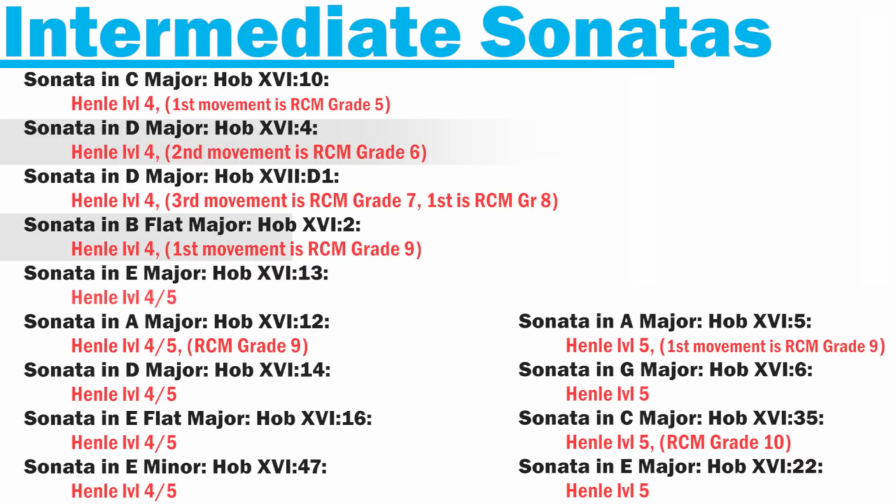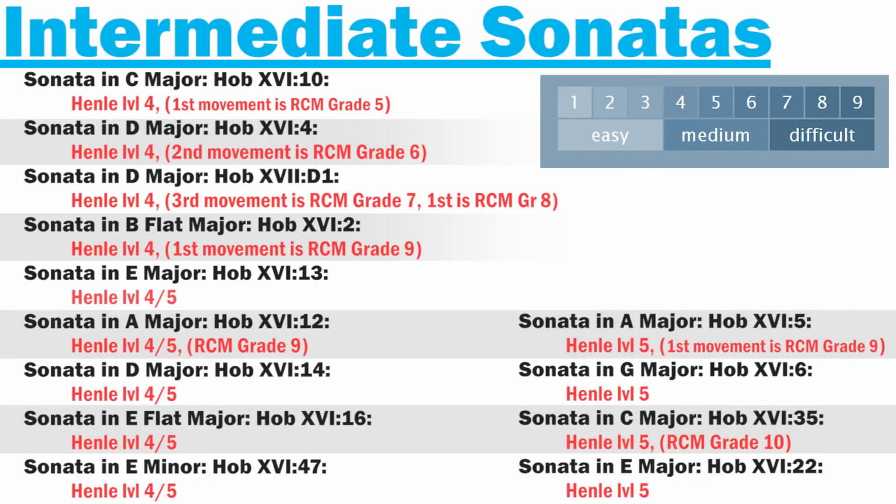So then we got a list of his intermediate level sonatas. And with the exception of a couple individual movements, most of these full sonatas are between around a grade 8 to 10 level. So they're more suitable for advancing students. Now, just because I wrote these as intermediate sonatas, they are not intermediate level. They are just, if you're going through all of Haydn's sonatas, like his mid-range ones.